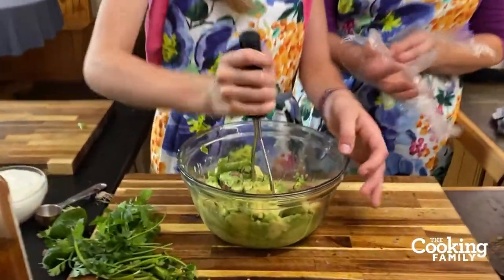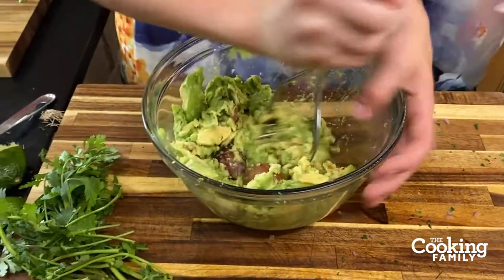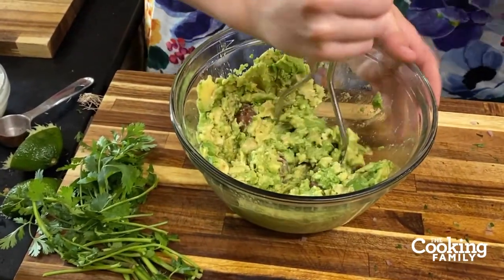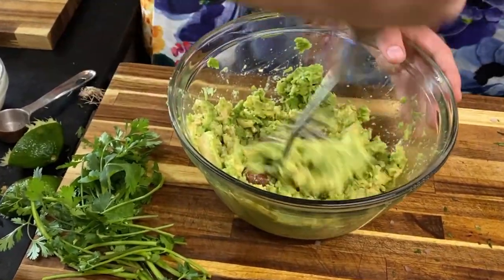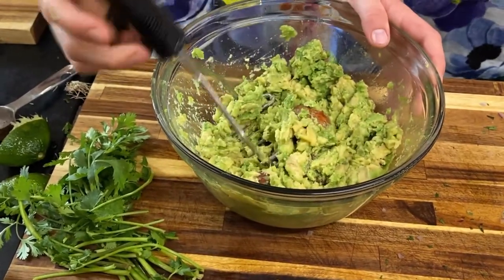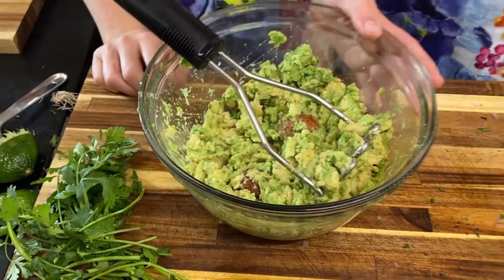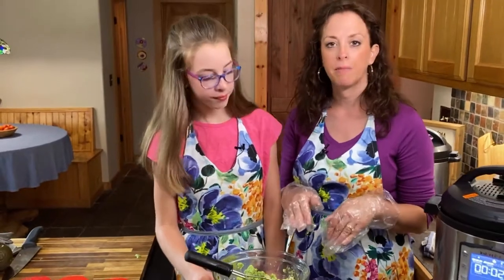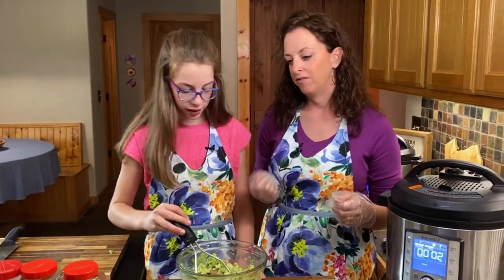Okay, so we have our three avocados and our lime juice and our pits in here. That's right. So she's just mashing right around the pits. We like our guacamole a little bit chunky, so we'll probably stop. You can pull some down from that side over there. But if you prefer it really smooth, then you can take out those pits and make it as smooth as you want and just put the pits back in. It just helps a little bit with the browning.